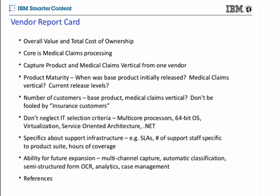Sure. So, we call this slide vendor report card. I think this would apply to both taking a look at customers' existing solutions, or if you're considering a replacement solution in terms of your evaluation process. Obviously the most important thing is making sure that you look at your overall value and total cost of ownership. What are you going to get with your licenses, or what do you currently have with your licenses in terms of capabilities? Are you able to extend beyond medical claims in addition to your medical claims processing? And what's the ongoing cost of your support and maintenance?